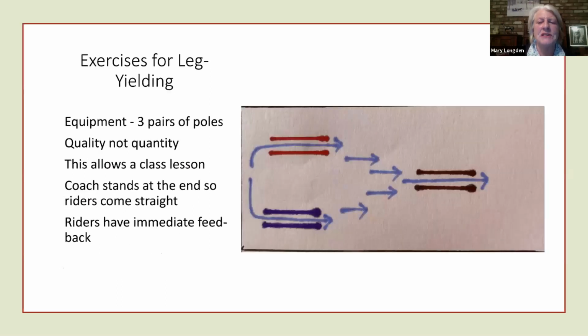And this is a wonderful class exercise. You can do it if you're just riding on your own, but the coach is on the right-hand side, and the riders come around, and they come on the short side, and then they turn right between the red poles, and then they leg yield across, and then they go through the brown poles, and then they turn left and they go down the long side, through the short side, through the blue ones, and then they leg yield again.